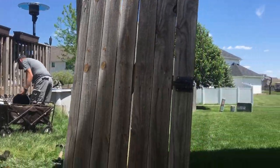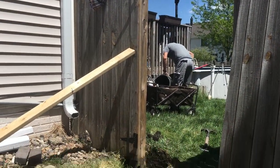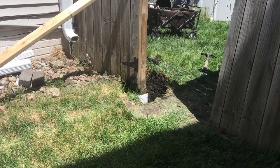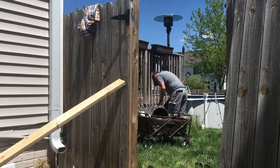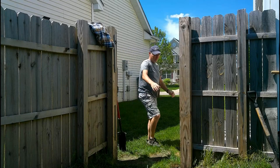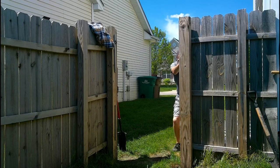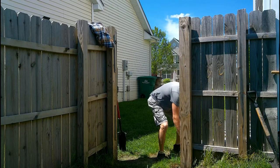It's a little warped, so we're getting it all fixed up. See? Help them get it ready for a good summer. Before Ed actually started working on the actual gate, the post needed to be reinforced with concrete on either side of the door.